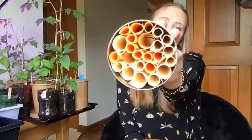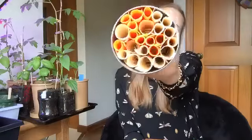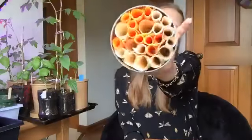I used a pencil and rolled it with the pencil, and then you put a little piece of tape to secure it, and then you just fill the container with them, and you can make them different sizes. And bees and insects will be able to build homes in there. You can put it in your garden, you can hang it from something, or you can just nestle it somewhere in your yard.